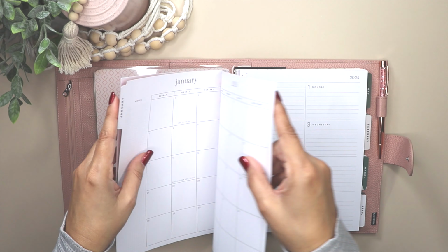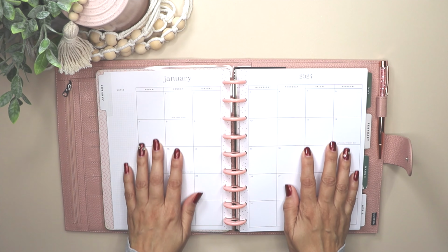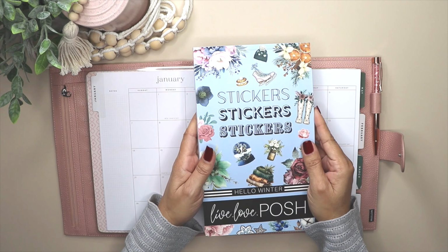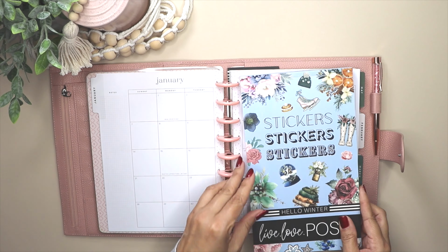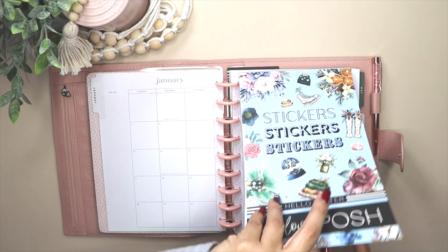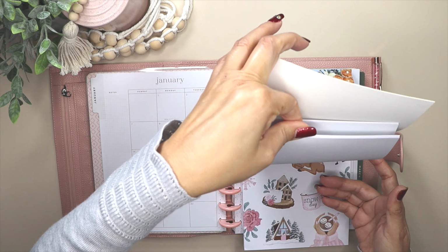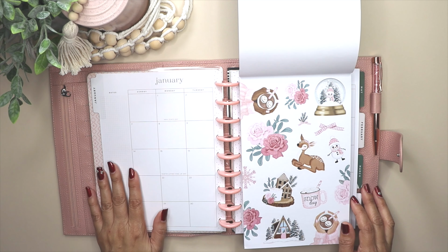So what I would like to do, and I'm going to speed this up, is start decorating the calendar. For this decoration, I have pulled out this sticker book from Live Love Plush. This one is Hello Winter. And I want to use these stickers right here for my monthly.